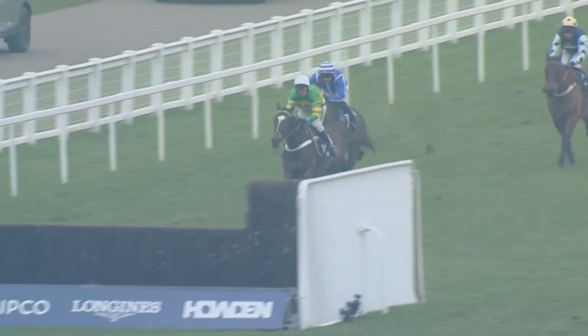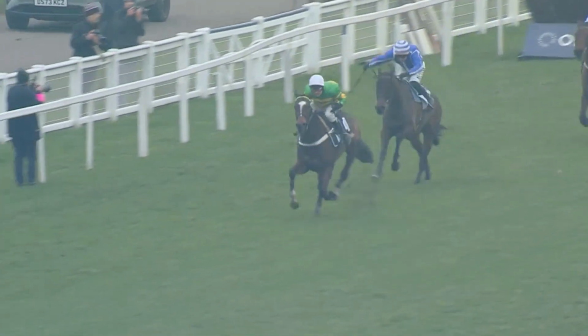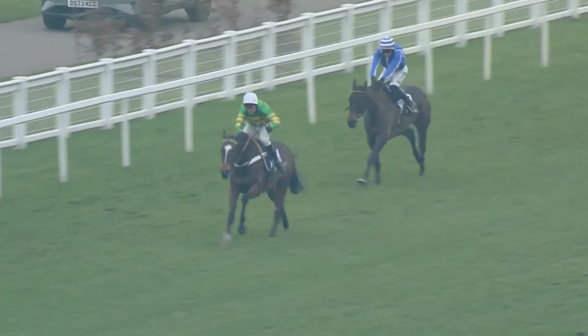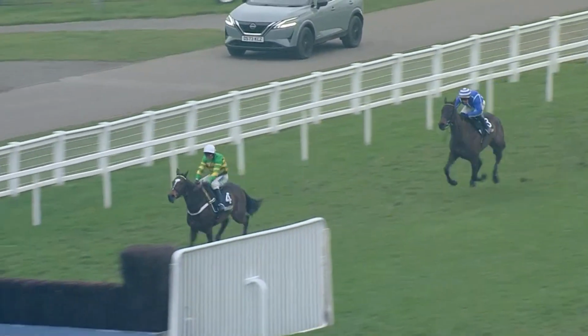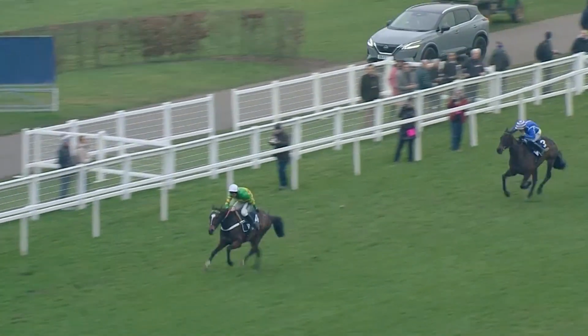Energumene, now Paul Townend's asking for a bit more. 2 from the end, Jonbon landed running. Energumene was a little awkward there, and Jonbon now seals the initiative. He goes away by 3 to 4 lengths, racing down towards the final fence. It's Jonbon who's pulled clear now by 5 lengths. Here's the final obstacle now. Jonbon, a mighty jump there. He landed running 5 in front from Energumene.